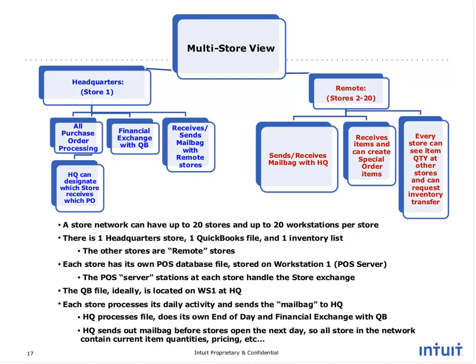Now there is a headquarters store, and that's the big store. So it's important to decide which store that is, because that's the only one that's going to exchange with QuickBooks. There's one QuickBooks file in the multi-store world, okay? And there are many stores, and each store has its own point of sale database file. So each store has its own point of sale workstation 1, and as many client workstations as the registers they need for that store.